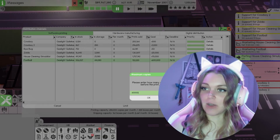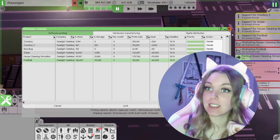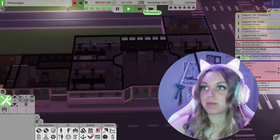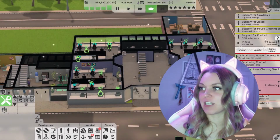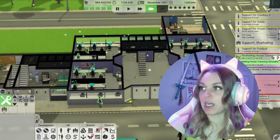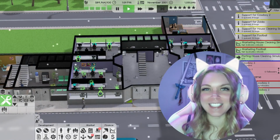Okay, so I messed up really bad. I accidentally did 600,000 for the printing for football, which is a lot to say the least. So I went ahead and reduced that down to 60,000. We probably won't have to print more of that for a really long time. That could be an explanation as to why this wasn't necessarily doing the best. We did go ahead and port it onto several operating systems. There we go.